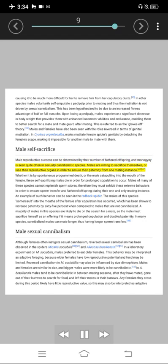Males are willing to sacrifice themselves, or lose their reproductive organs, in order to ensure their paternity from one mating instance. Whether it is by spontaneous programmed death, or the male catapulting into the mouth of the female, these self-sacrificing males die in order for prolonged copulation to occur. Males of many of these species cannot replenish sperm stores, therefore they must exhibit these extreme behaviors in order to ensure sperm transfer and fathered offspring during their one and only mating instance.